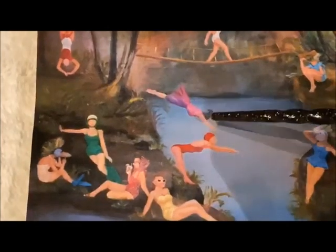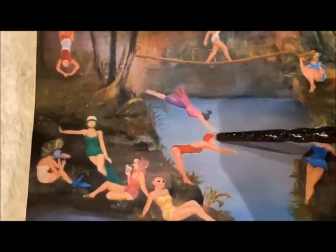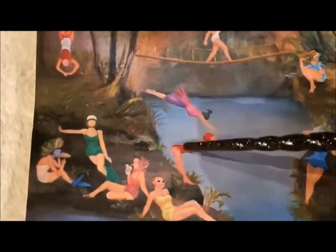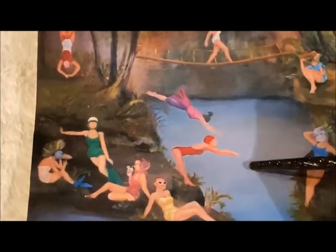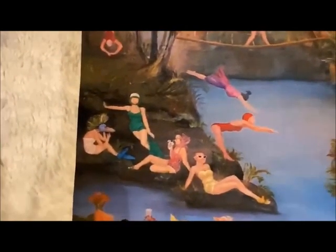This lady's in a purple dress with black hair, and she's just diving straight in. And this lady is wearing a red swim cap and a red swimsuit, and she's getting ready to dive in from a different pose, different angle.